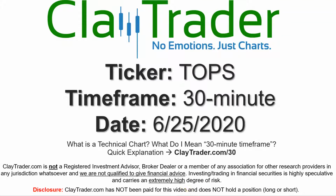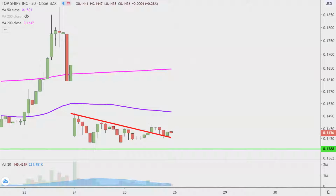We will take a look at the 30-minute time frame. If you're not sure what I mean by 30-minute, I offer an explanation video at that link. Did this analysis on Wednesday, so that is where the red and green line annotations are coming from here. But after today's price movement, some updates need to be done.